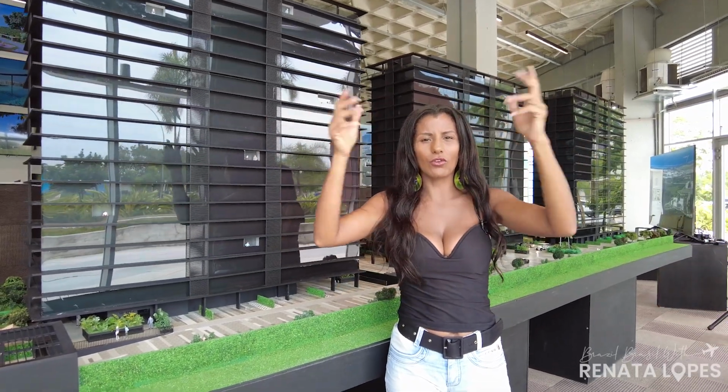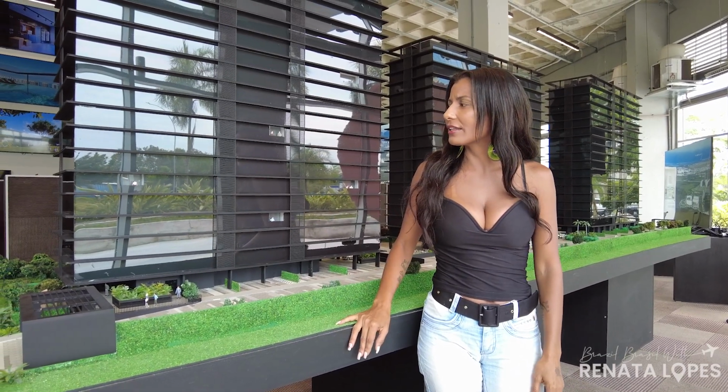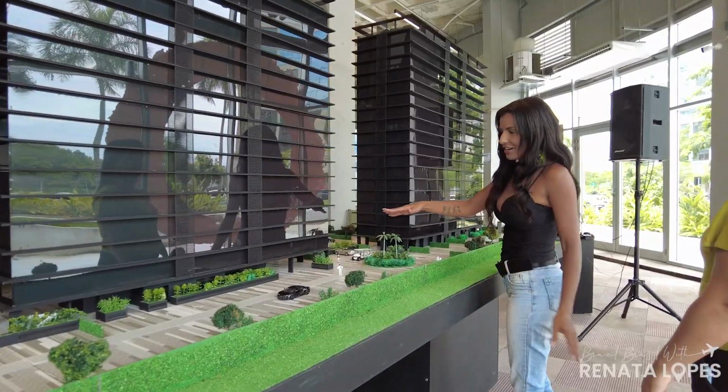Yeah, they call it curtain. You know, the thing you close with glass also. All that stays like that because it's for some protection also. Look at this garden.